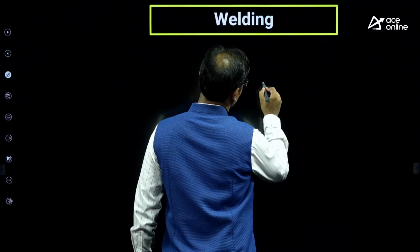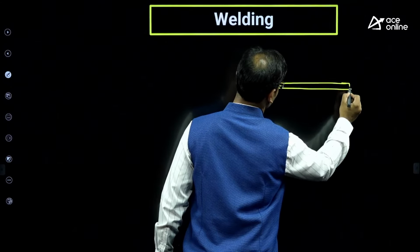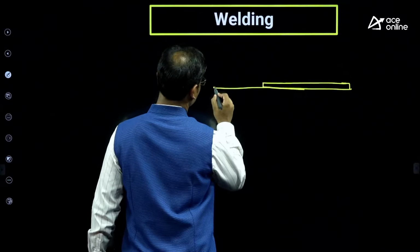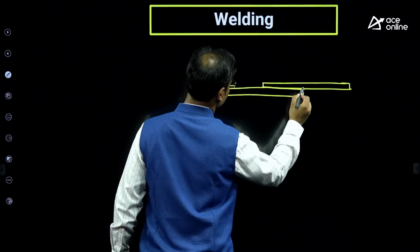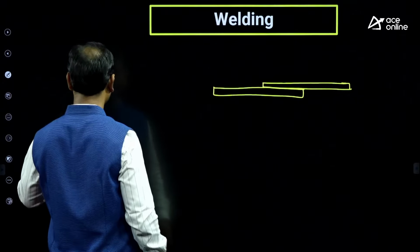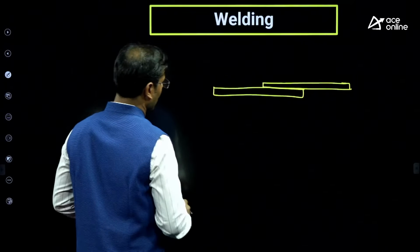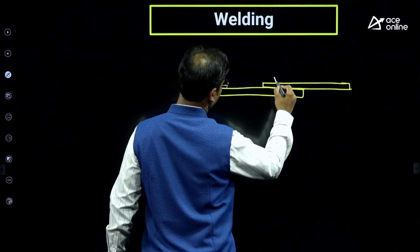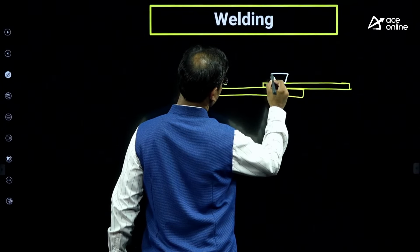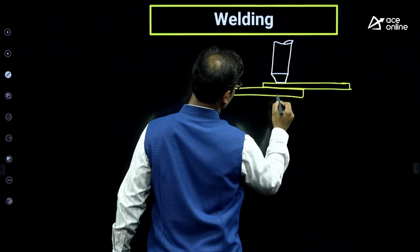Now see, in resistance welding we are joining the sheets. You can see that this is sheet 1 and sheet 2. Those sheets we are going to join in resistance welding. Equal sheets or unequal sheets, we can join both in resistance welding. Now here, with the help of the electrode, we are supplying very high force.